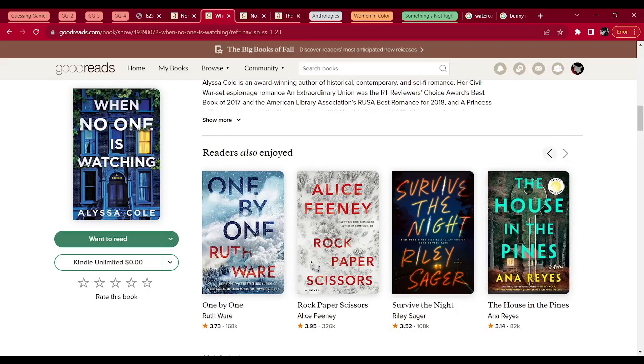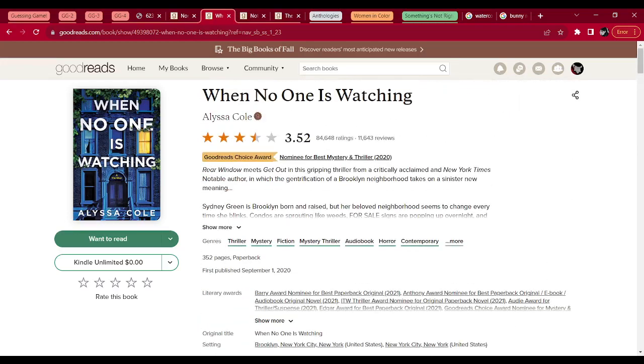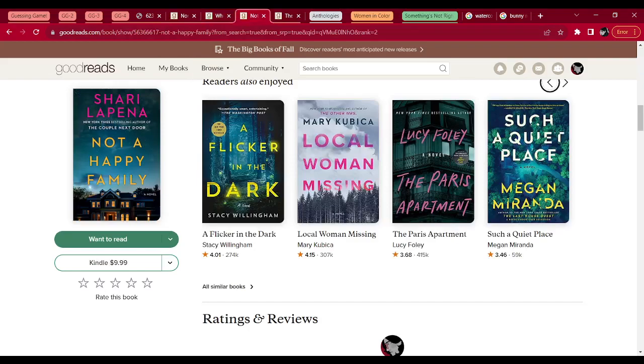The house in the pines. Another yellow light in the gloom. If you go into a mystery section right now, there are a lot of books like this. Here's another one. I mean, blue with yellow on it right now is just a big color theme.